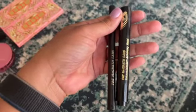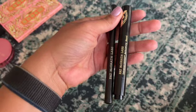Okay, last two products that are not eyeshadow palettes currently in my collection.